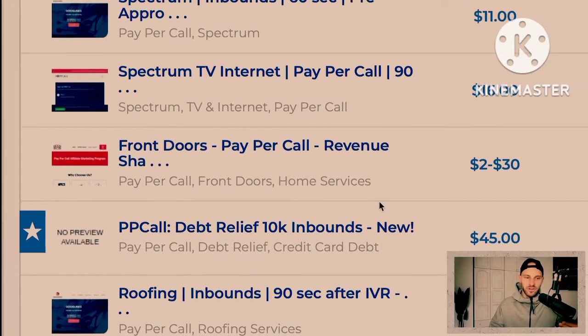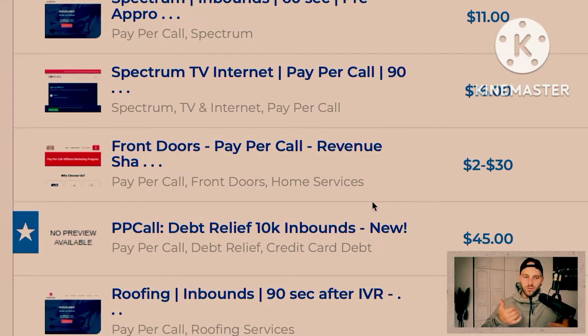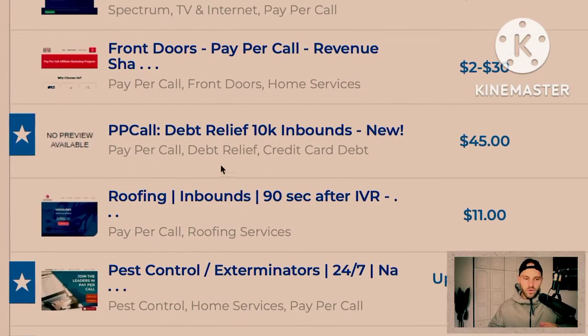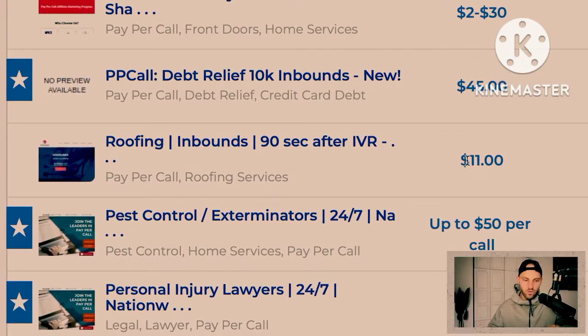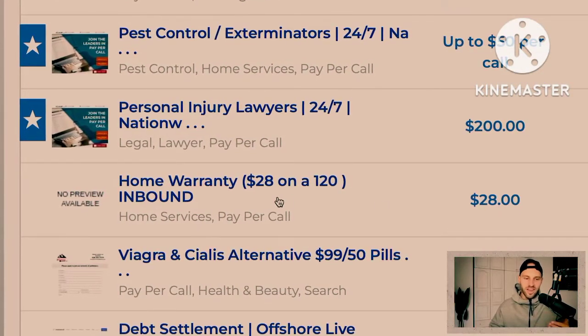And think about it, people call numbers every day. They search on Google for, let's say, restaurants, and they call a number to reserve a table. So here we have roofing, $11. Home warranty pays you $28 per call, which is insane. So as you can see from this website, you can find many different offers that you can promote, or you can sign up. These are affiliate networks that provide you with everything. They provide you with marketing materials, they provide you with information about the actual offer. So your job is just to run traffic to their phone numbers, which I'm going to show you how it's done right now.